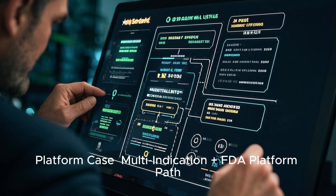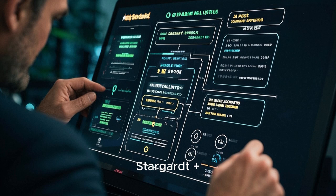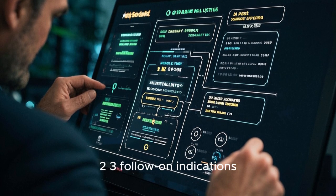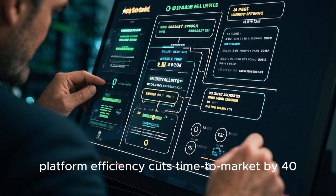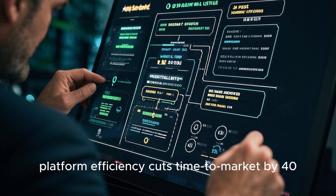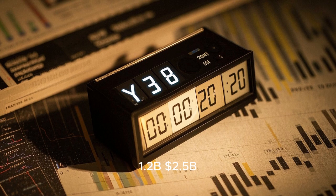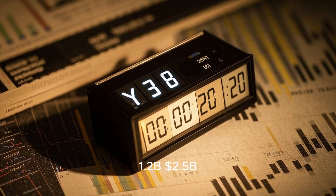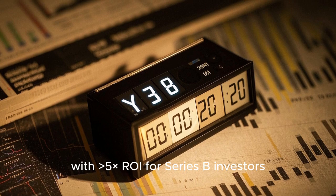Platform case, multi-indication plus FDA platform path. Stargardt plus 2 to 3 follow-on indications, $1 billion combined peak sales. Platform efficiency cuts time to market by 40%. Valuation by 2028 to 2030: $1.2 billion to $2.5 billion, with 5x return for Series B investors.